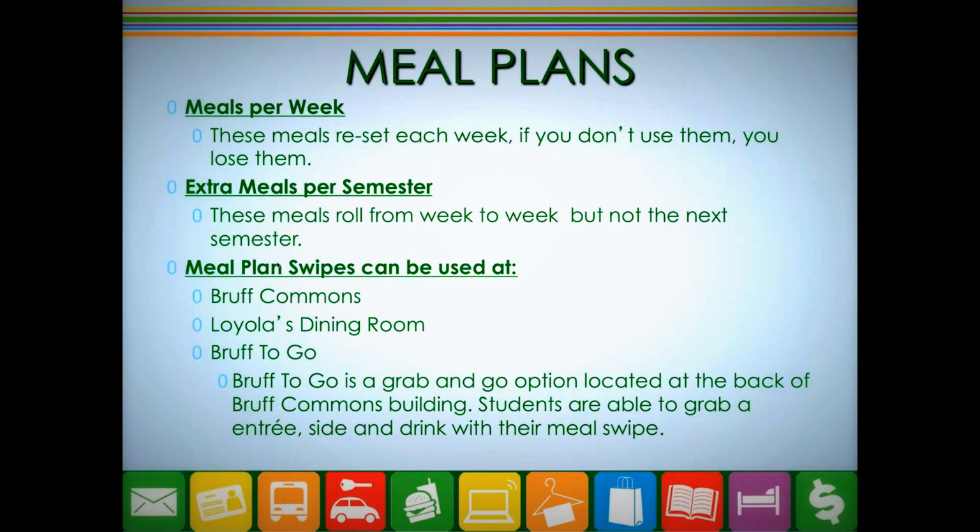So, a little bit more about the meal plans. For the meals per week, these meals reset each week. So if you don't use them, you lose them. The extra meals per semester means these meals roll over from week to week, but not until the next semester. So if you say you have 15 meals per week and you use them all up, but you still have 2 days in that week, that's when those extra meals per semester come in. So you can use however many of those you have left.